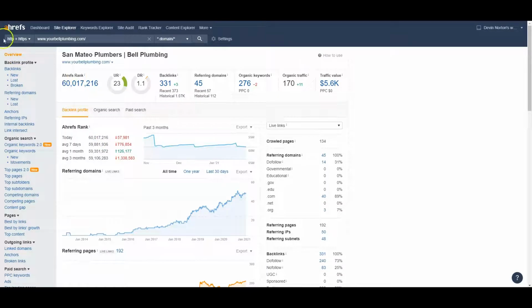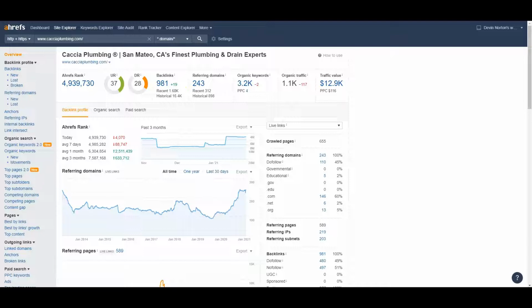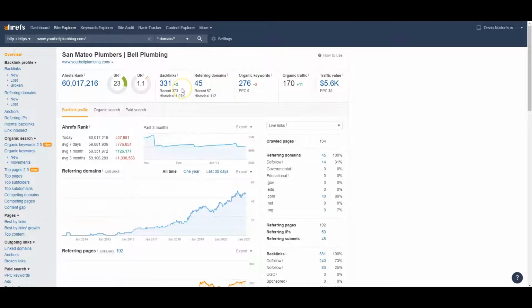So the tool you use to check this out, it's called Ahrefs. It does cost about $1,000 a month, but it gives you some really valuable data on what's going on in the back end of websites. It says you guys currently have 45 websites linking to you, and Kakia has 243 websites linking to them. Now, 45 websites linking to you is nothing to scoff at.